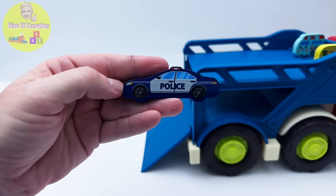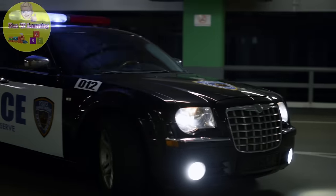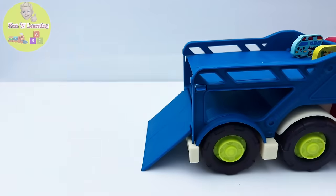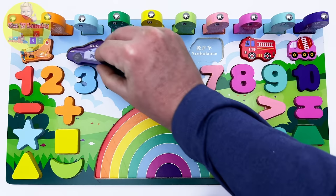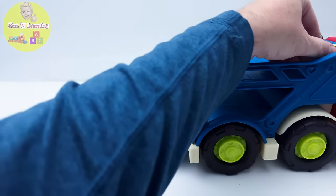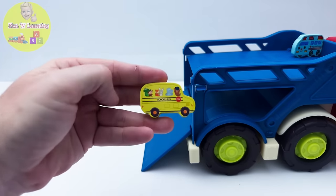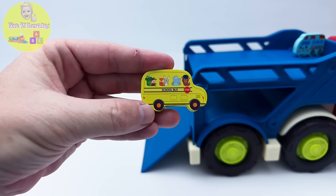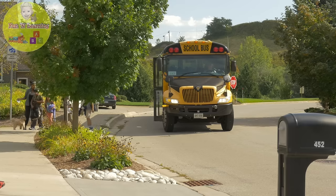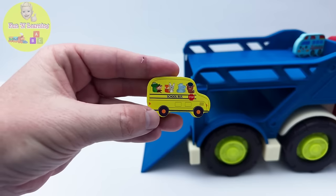This blue and white car is a police car. The police drive this car to catch bad guys and help people. Do you know what this yellow vehicle is? That's right. It's a school bus. It's used to carry kids to and from school.